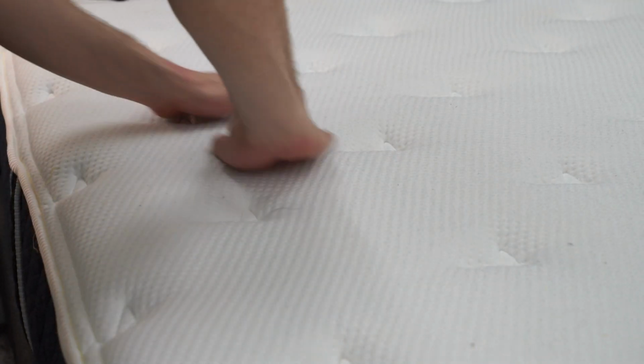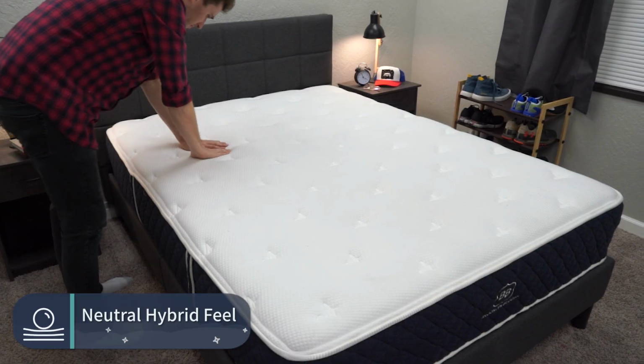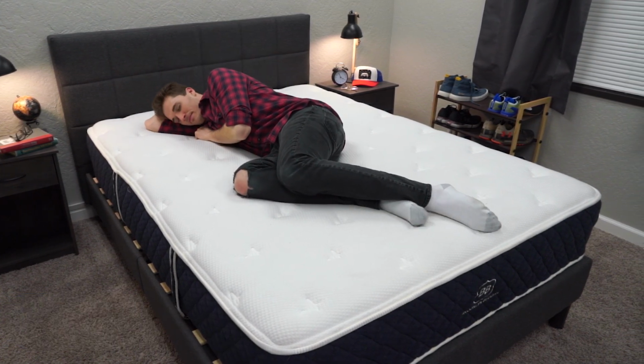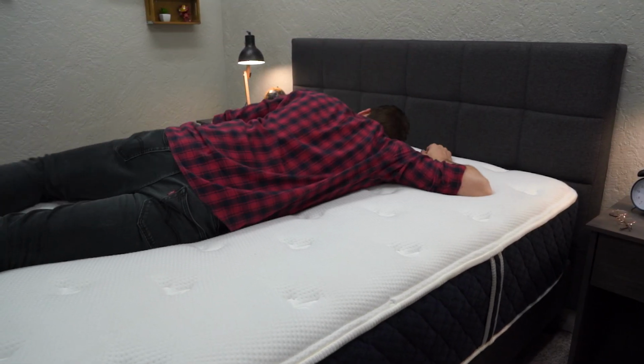But basically, this whole construction adds up to give the Brooklyn Bedding mattress a neutral foam feel, or maybe a neutral foam hybrid feel. So when you lay down on this bed, it's going to be really responsive because of those coils, but it's going to feel neutral. Though it does use some memory foam in its construction, you're not really going to feel it because it does balance the whole bed out.